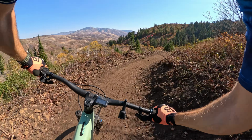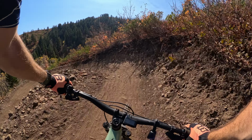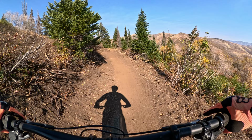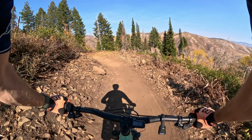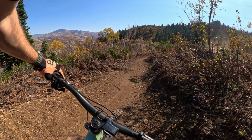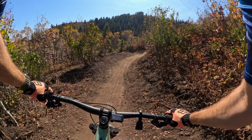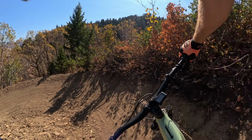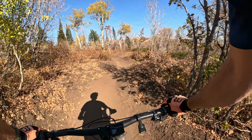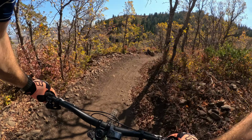I don't know if this one will come out first or if the counter one will come out first. Probably this way. I think this is the better way. Although there were some really cool features going down the other direction. Skinny, which I had to take my time on. I am not very good at skinnies. Well, correction, I'm good at skinnies. They scare me if they're high off the ground and kind of consequential.